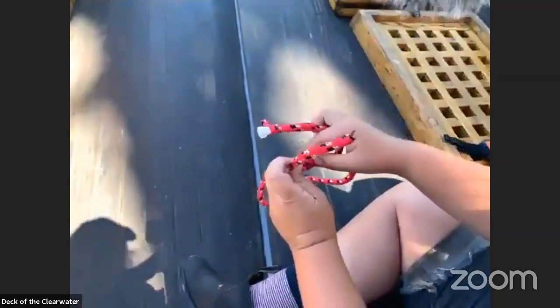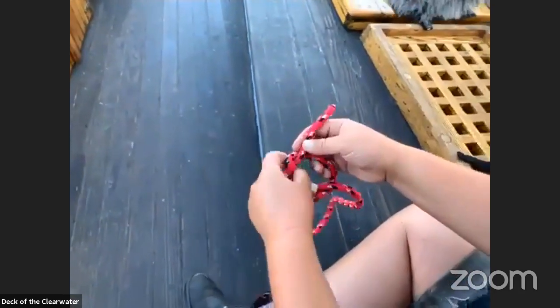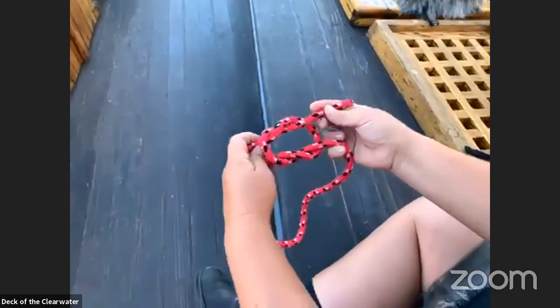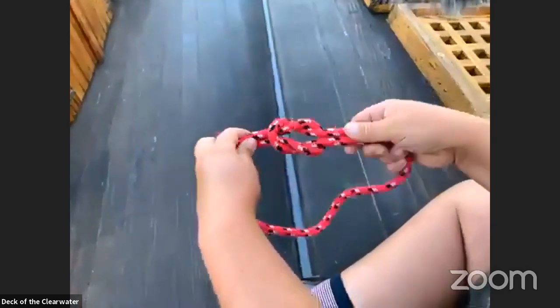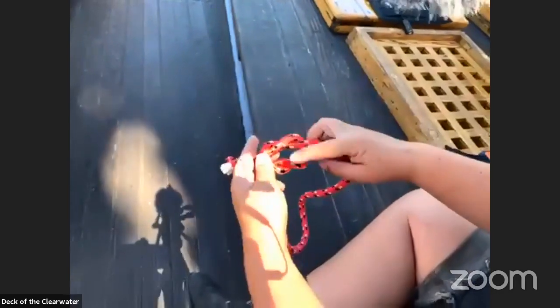What I want to do is take one of my ends, on the same side as that trail, so these are both on the same side of this end, and make another little X, and tie another little overhand knot. If I tighten it down nice and tight, it looks a little bit like a square. If I loosen this up a little bit, you can see where I made my two little X's.